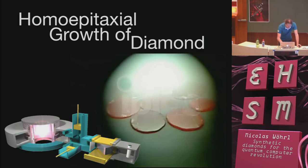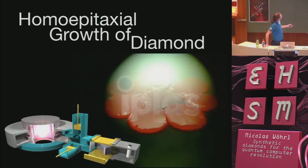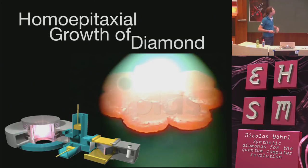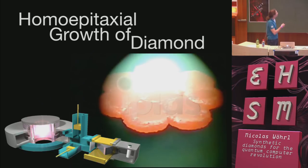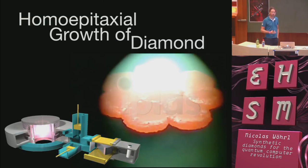Now I try to start the movie, and what you see here is, unfortunately it's not real time, this movie was taken in the course of 3 days. Take a look at this diamond here, because you see nice growing waves going over the substrate. I like this video. So you see the diamond actually growing during 3 days, starting with half a millimeter, ending up with 3.5 millimeters.